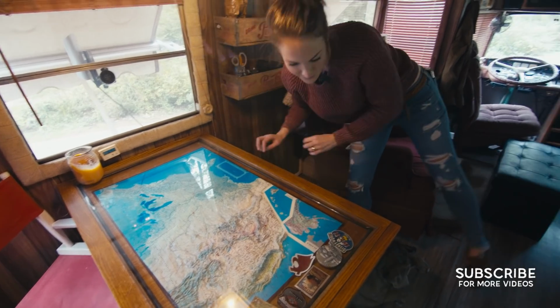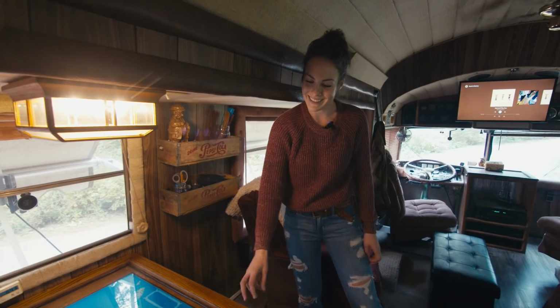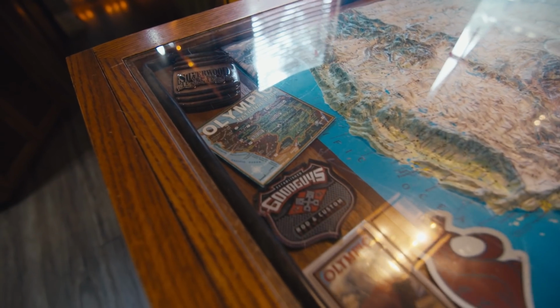This also used to have Hawaiian flowers in it, which we took out, like little lei ones, like plastic ones. And then we've been putting in magnets to places we visit.